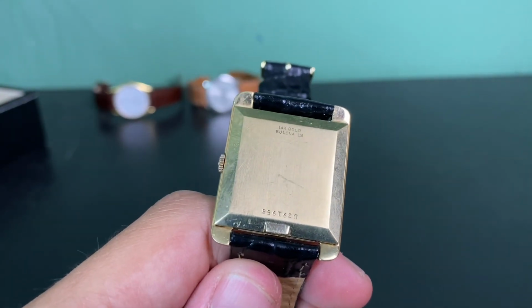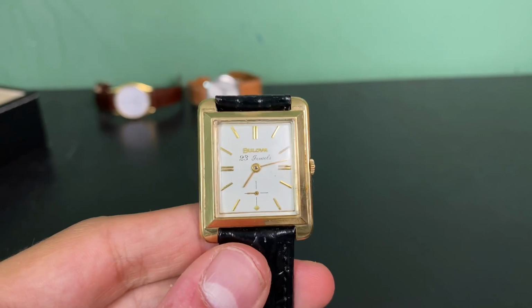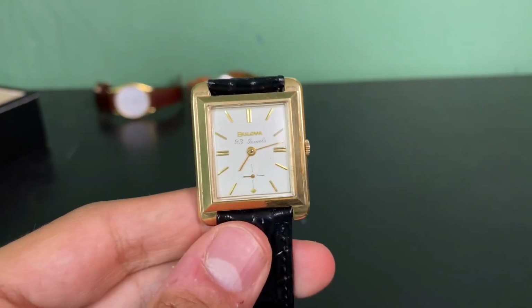I tend to have a lot of family watches here because I'm so lucky enough to have them passed down to me, and this is another one. Let me know what you think about this one as well. I think it's a beautiful little piece that I definitely want to start wearing more and more.